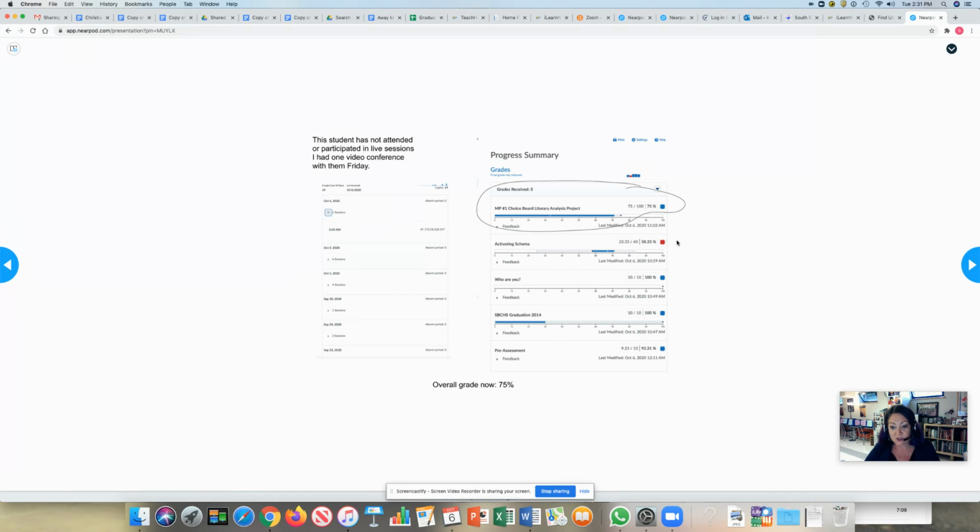So even though the student didn't do very well on the activating schema quiz, they did 100% on that assignment, 100% on that assignment, 92% on that assignment, and so the overall grade is a 75, right? I haven't put professionality in yet, but since I had this conference, that professionality grade will be higher than it would have been before Friday.